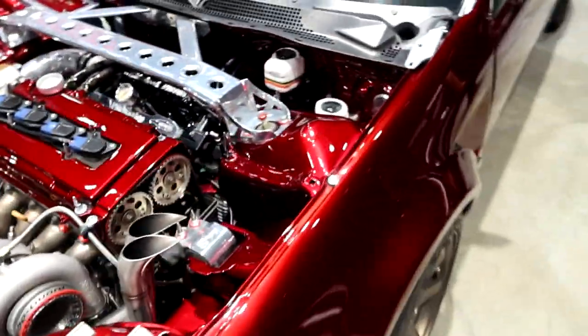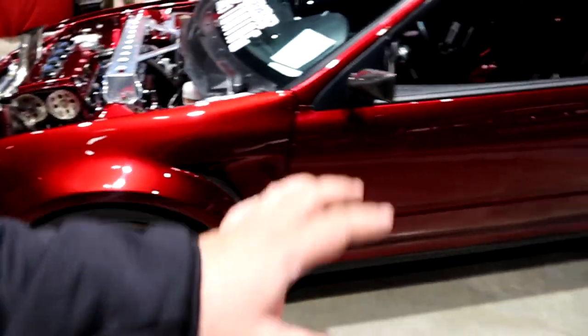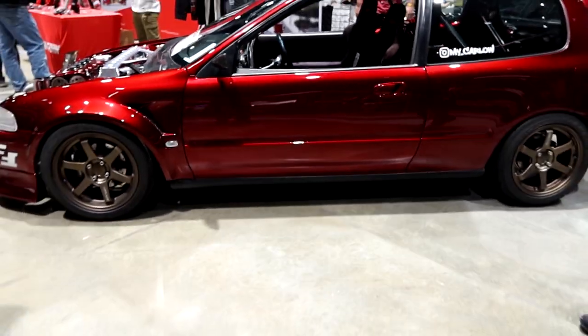Yeah, because you do drive this car though, right? I drive it everywhere, dude. Yeah, I drove it an hour and a half to get here. Because you live south of me. Yeah. This car, guys, is not a trailer queen. This car made it. It was in SEMA. SEMA 2019. He drove it everywhere, all the meets and stuff out here. Look at it. Still beautiful.